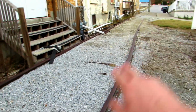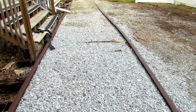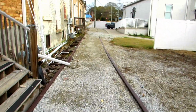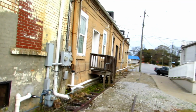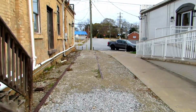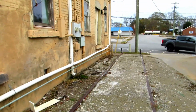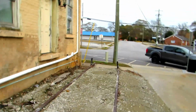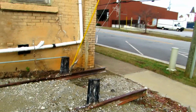I don't know about you guys, but this has been stretched far beyond 4 feet 8.5 inches. This looks like, right here, maybe 5 foot gauge or something. Yeah, this here is where this track dead ended right here, and then this up here is the literal end of track completely. And this here is it. End of the line. I don't know if the Hartwell Railroad continued past this point or not, but this here is the literal end of track. I don't think it went any further than this.